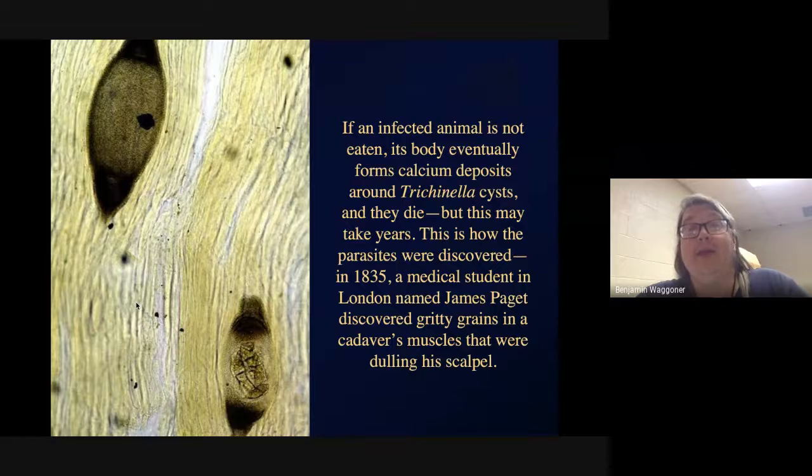If an infected animal or person is not eaten, the body just calcifies the cyst of trichinella. This is what's happened here. One of those at the top is pretty completely calcified. The one down below is not completely. You can still see some of the larva inside, and the cyst will die, but this can take years to happen.